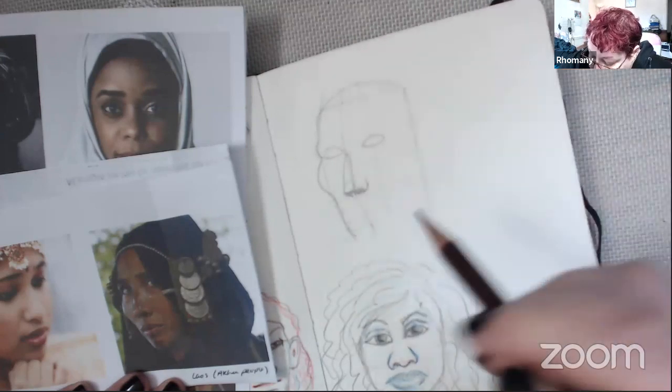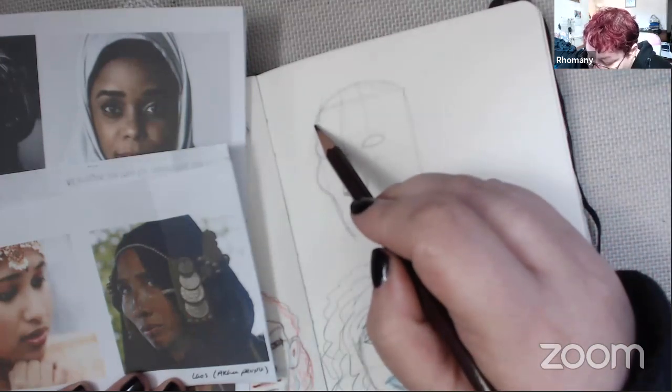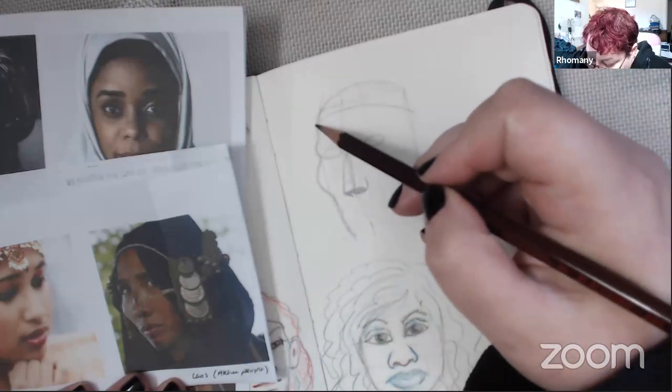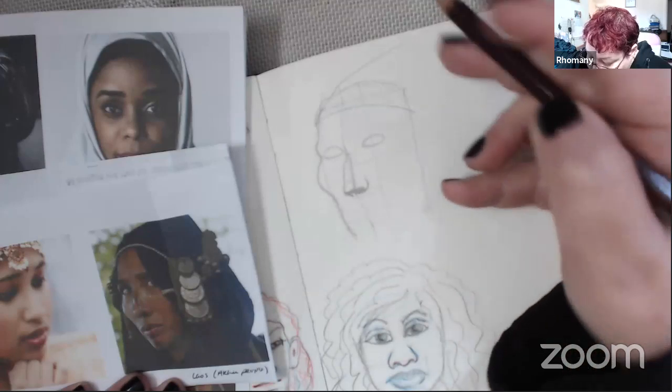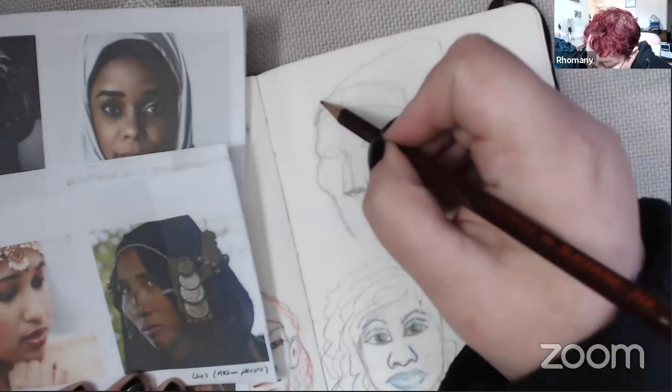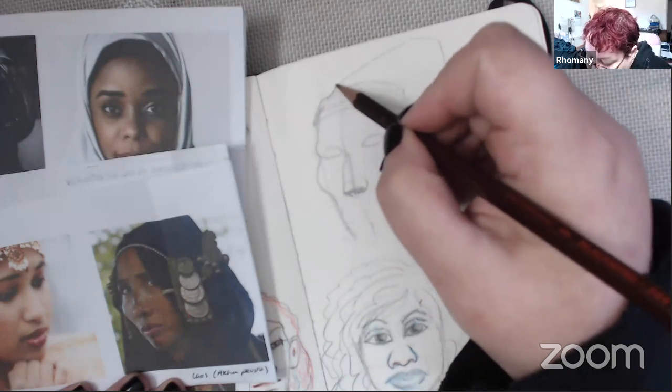Now this lady has a headdress, so that's marginally easier to draw than hair. You just basically just draw it in with straightish lines.